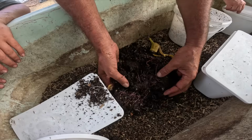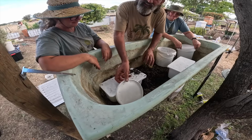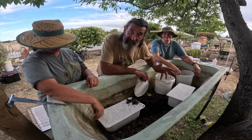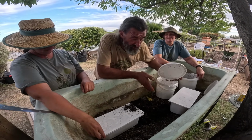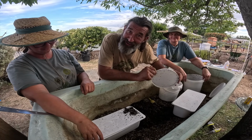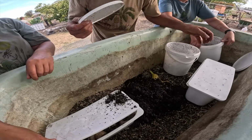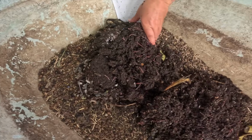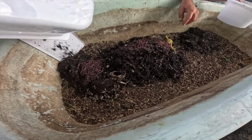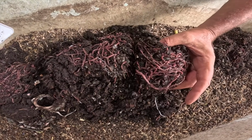We just put them in there, they'll find their way down into the goodness and make themselves at home. Once again, thanks Peter from the Worm Firm. If you're living in South Australia and you want some worms and you want to make a Wormville, then if you look at the description you'll find a link to Peter at the Worm Firm. And thanks for that, and I'm happy that they all survived, Peter. Look at that. They're happy. They've all survived.